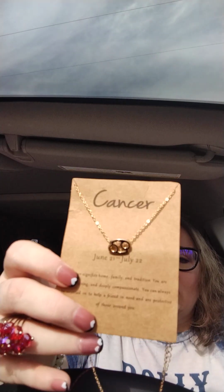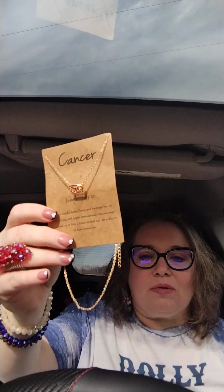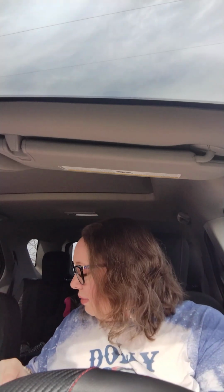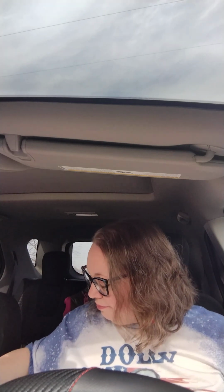This is just a little necklace, and it's my zodiac sign, Cancer, because I'm born in July. It's gold colored, and I thought that was pretty. I like to wear all kinds of different necklaces and earrings, and today I'm sporting it. It sort of looks like my 4th of July earrings. I have a bunch of different red, white, and blue earrings, but I am wearing my Dolly t-shirt. It says Dolly for President, because I love me some Dolly Parton. She is the most fabulous woman there is.